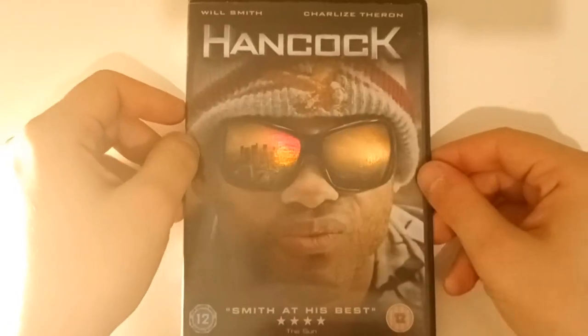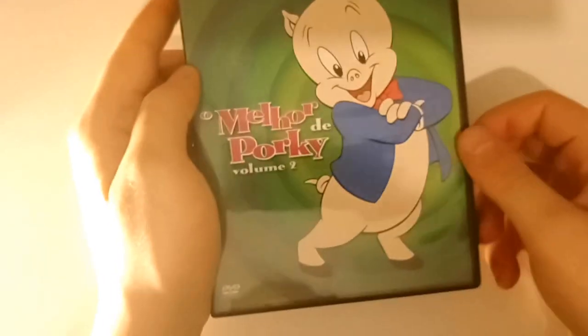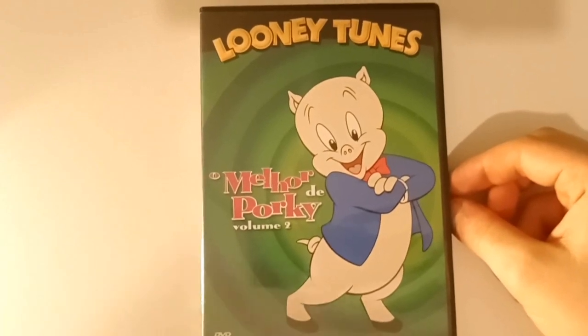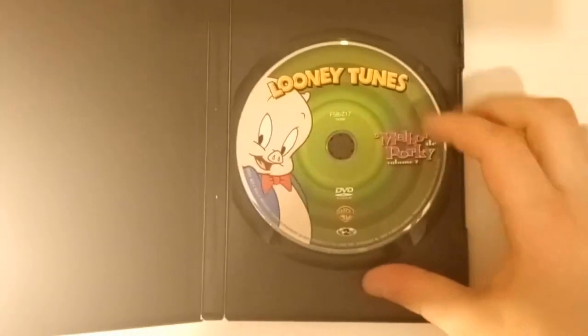Hancock, this is a really dumb superhero movie with Will Smith, and yeah, it exists. Oh God damn it, more Looney Tunes. At this point, I feel like I probably owned everything in the Golden Collection before I actually bought it in English. The Best of Porky Volume 2.